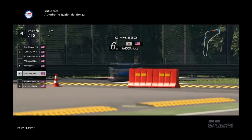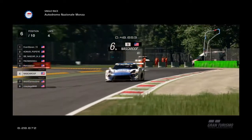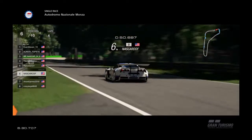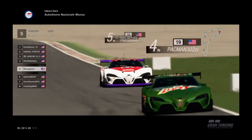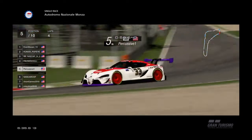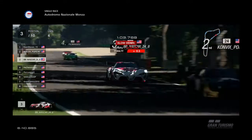As further on back, Jesse Carlson looks like he made a mistake. He might have gotten to the grass and spun or hit the wall or something, because he was right there when we switched to the camera, but then he just disappeared. So Jesse Carlson making a mistake and falling out of this top 5 battle. Pac-Man moving on up, now up to 4th.